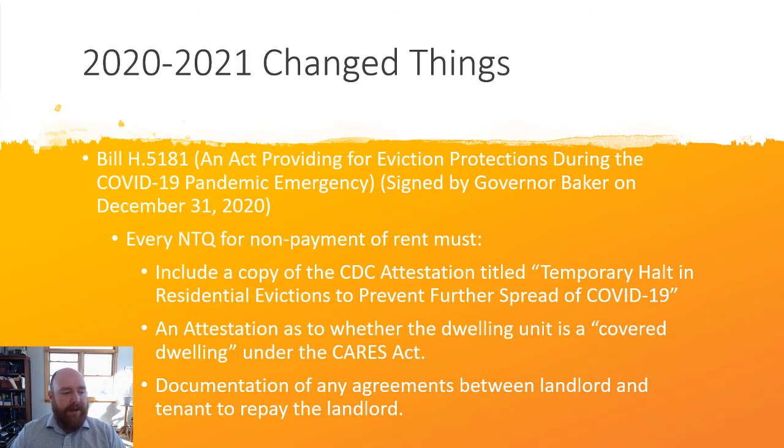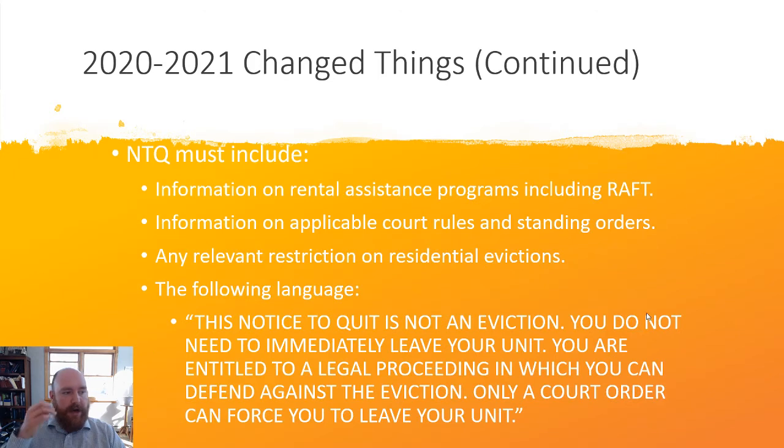So they're going to get a copy of the attestation. They're going to get an attestation from the landlord, which says whether it's a covered dwelling under the CARES Act, which is relevant for something we're going to talk about in a minute. Documentation about agreements between the landlord and the tenant to repay the landlord. So if there's any sort of settlement agreement, or if there's something in writing where the tenant says, yeah, I'm going to repay X amount per week, they have to also include a copy of that. Additionally, they have to include information about rental assistance, including programs, including RAFT. So RAFT is basically a Massachusetts program that helps tenants that are unable to pay their rent come current, and in exchange, the landlord agrees not to evict the tenant for a certain amount of time.